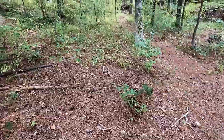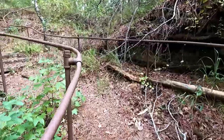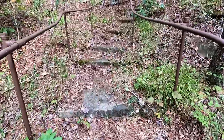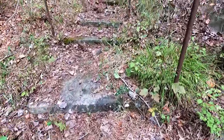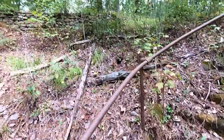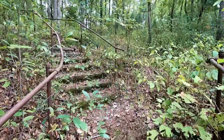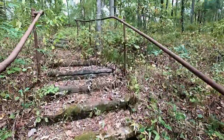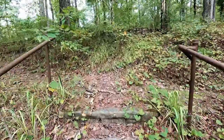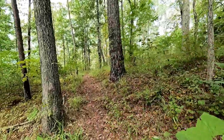Oh, look at that. If you go up this way, it's more staircase. Interesting use of a metal conduit. But look at this. This is all big, heavy rock that was set here for this. Look at that. More walls. It is a little treacherous walking up these things. Yeah, look, more wall right there.